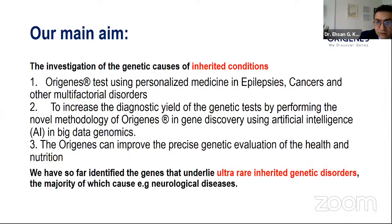Okay, so the main aim is to investigate the genetic cause of inherited conditions. Origins tests using personalized medicine in epilepsies, cancer, and other multifactorial disorders, in order to help clinicians to have targeted treatment in a manner of precision medicine, and to increase the diagnostic yield of genetic centers and genetic tests by performing the novel methodology of Origins in gene discovery using artificial intelligence in big data genomics. Origins can improve the precise genetic evaluation for health and nutrition, and we have so far identified genes that underlie rare and ultra-rare inherited conditions, and the majority of them are in neurology.